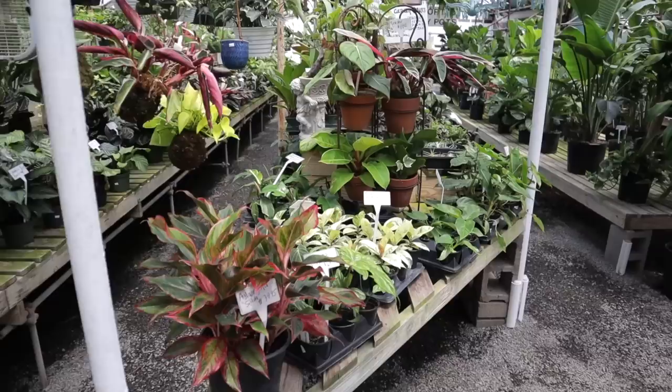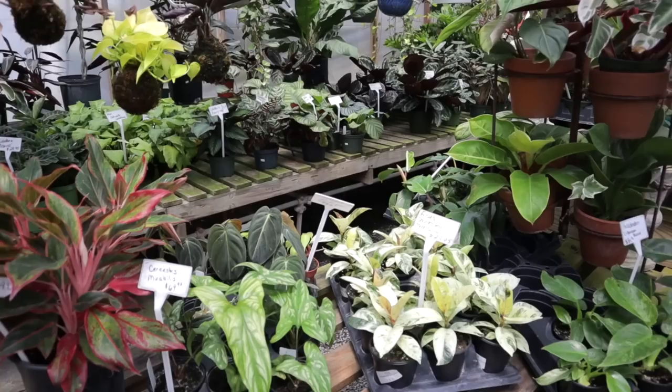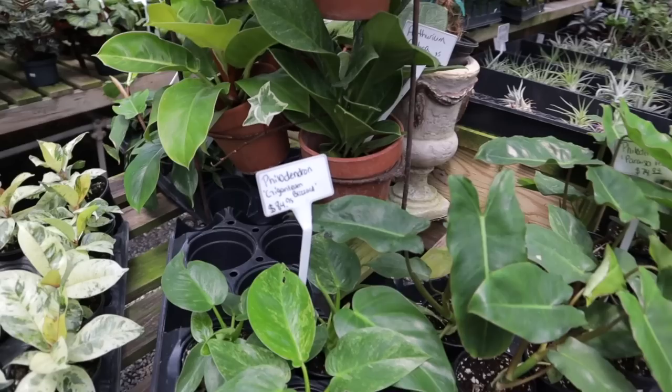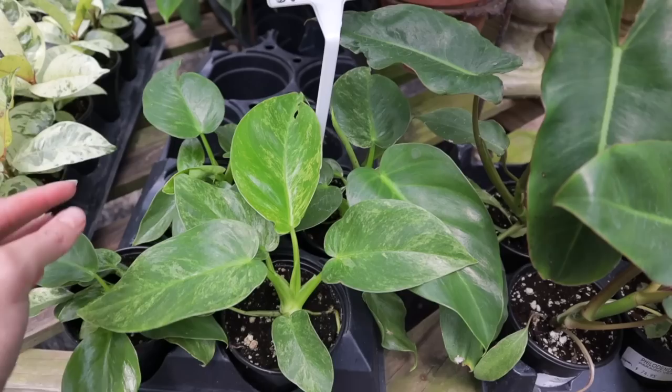I'd like to start over here because this is where they have a lot of their uncommon plants. Kind of like this whole aisle here is uncommon and rare plants. And it seems like they're stocked up. Oh my gosh, they have a philodendron giganteum blizzard. This is one of my favorite philodendrons. Mine is so variegated and beautiful. They have them for $84. Oh, I'm so tempted to get another one.